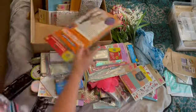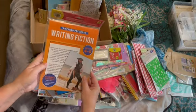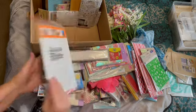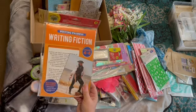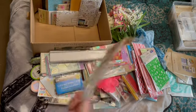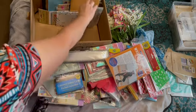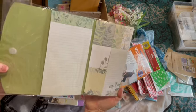And then this was kind of fun. I hadn't seen this before. Writing fiction, writing prompts. And so I thought this might be kind of fun to add in with a journal that you're giving. I don't know. I want to look at it closer. Look at this. Isn't that beautiful?